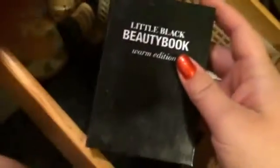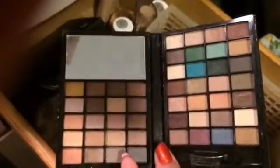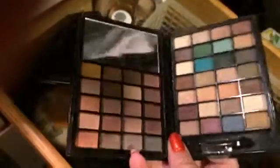And then I have my little black beauty book from e.l.f. and it's their warm edition. And there's just lots and lots of colors in here, and I quite enjoy this palette. I've done several looks with this, and if you guys are interested in getting this, I know it's still on the market. I saw it at my local Meijer the other day, and I think it's like $5 for all of those eyeshadows. They're really good.